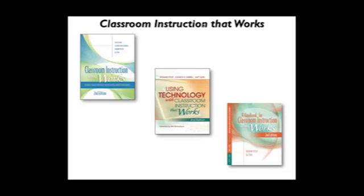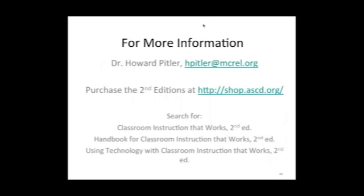I've mentioned a number of times the Handbook for Classroom Instruction That Works. What we try to do in the Handbook is write from the teacher's voice, really thinking about classroom scenarios. We have probably 40 vignettes in the book of what it's like in the classroom to use these strategies either singly or together. We also have those teacher rubrics and student checklists. And then the third in this series, all of these came out just last year, is Using Technology with Classroom Instruction That Works. Again, if your copy of this does not look like this, you have the first edition. And this talks about the technologies that enhance quality instruction.